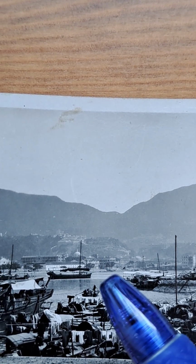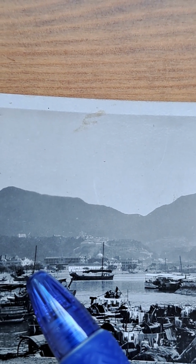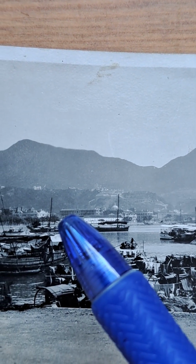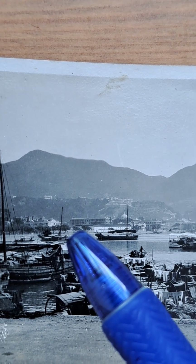In the background there's a road running along here. You can just see the trees on it. So this was the old Causeway Road. This is the road that gives the bay its name. Today the Central Library is sort of just around here off that road.